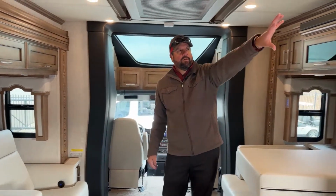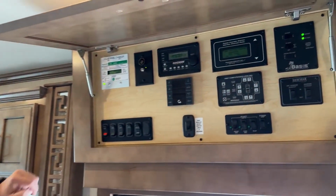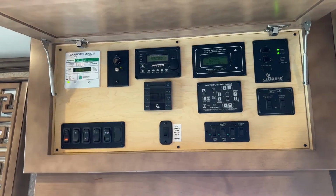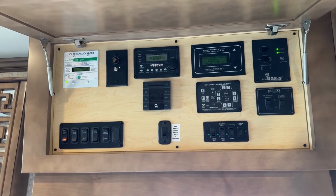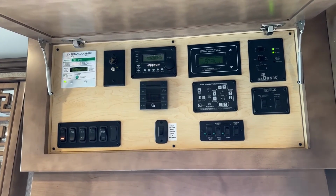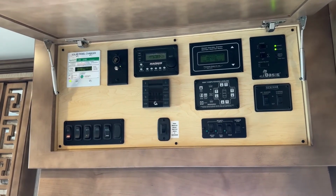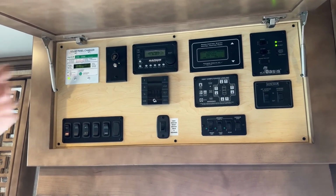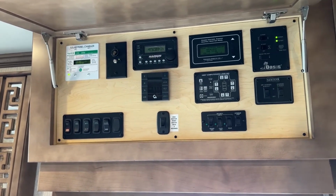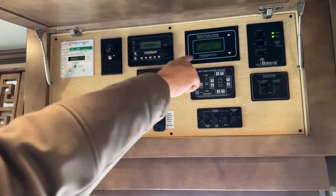If we go overhead here, in the cabinet above us, so this is the control panel for the solar. I mentioned to you guys this has the 410 watt solar panels as an option. This one came with. This one here with the green light, that's your booster for your over-the-air antenna. Next to it's the Magnum 2800 watt pure sine inverter panel. Also your power control system here.